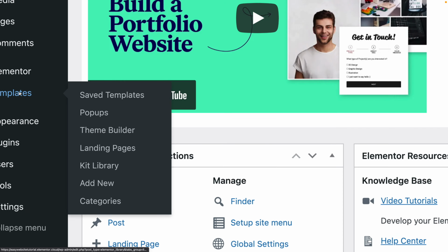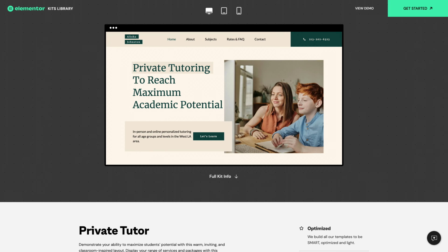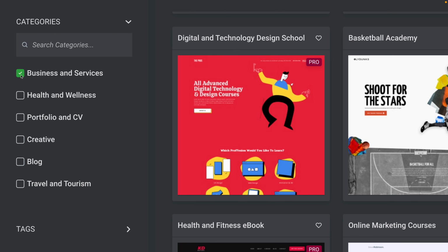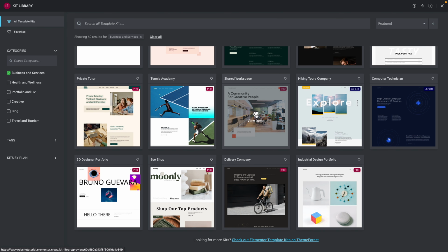Okay, next you want to go to Templates, Kit Library. So this is the Elementor Kits library, and as you can see there are so many kits, but you can also filter them out on the left hand side. So let me pick Business and Services, and then I'm just going to scroll down until I see something that I want to try. So let me click on this one, view the demo.